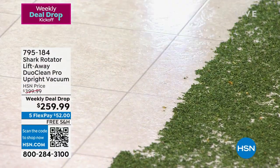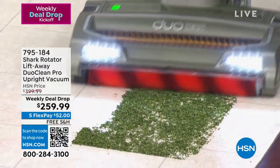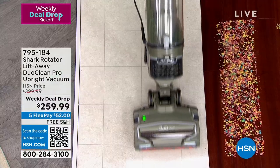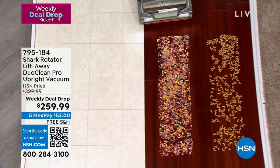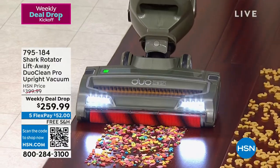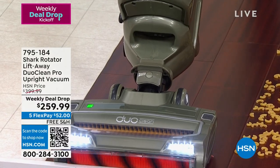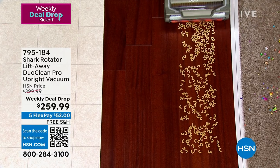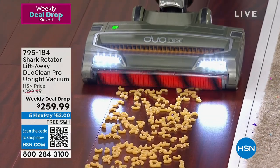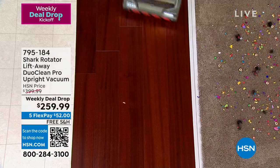It's that edge-to-edge cleaning. You've got the wonderful LED lights that are going to illuminate the path. One button turns both brush rolls on, so you don't have to worry about anything. You've got that lift-away technology, so if you want to leave the base behind and take this up and down the stairs or out to the car, out to the RV, you can with that. All size particles, that's what DuoClean is all about. Look at this. Oh my goodness. It's built like a tank.